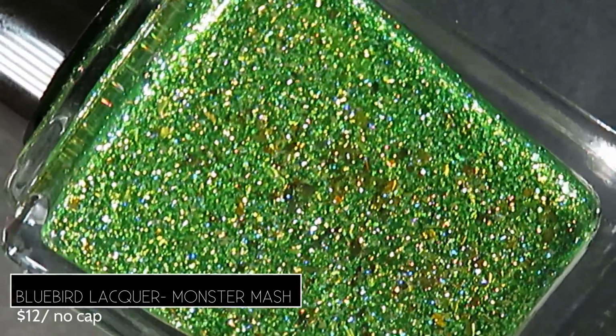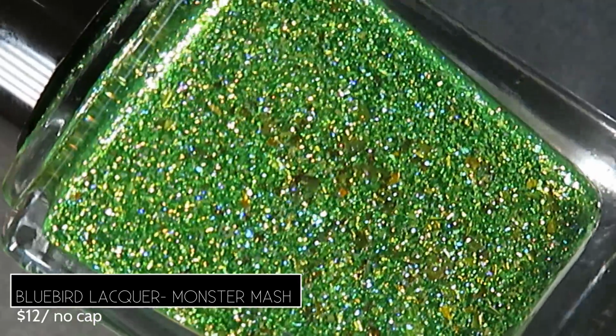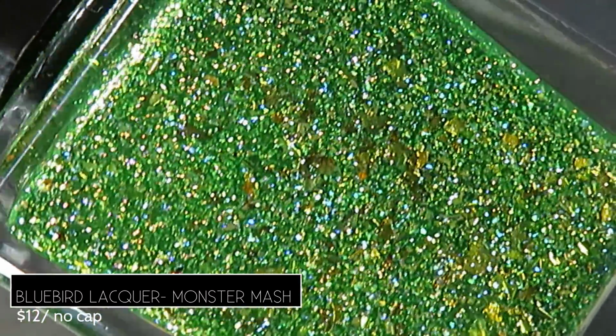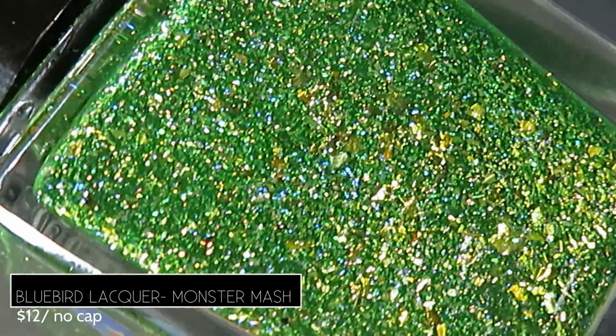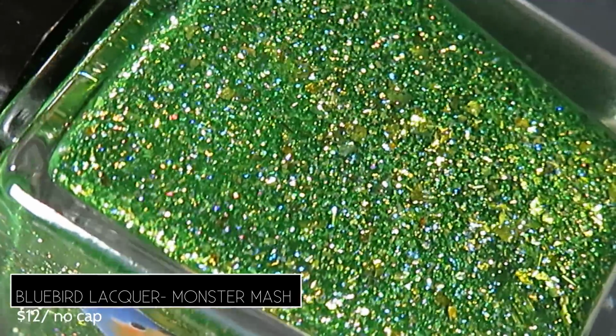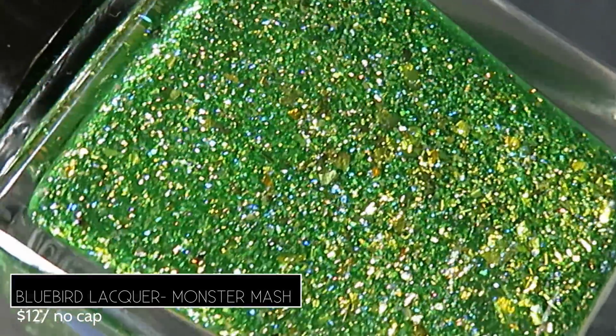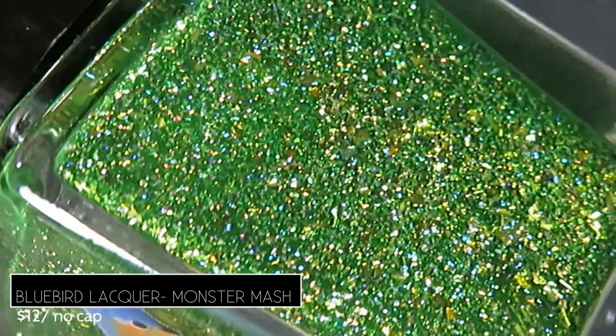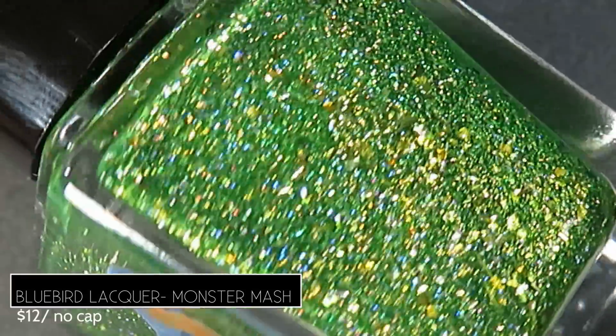So definitely love the brightness of this one. I think I could see myself wearing it in fall. I feel like it's a little bit grinchy, so maybe even I could wear it around the holidays. And then it's bright enough to even be worn in summer, in my opinion. So love the versatility, and this finish from Bluebird is one of my favorites. I love their holographic flaky polishes.